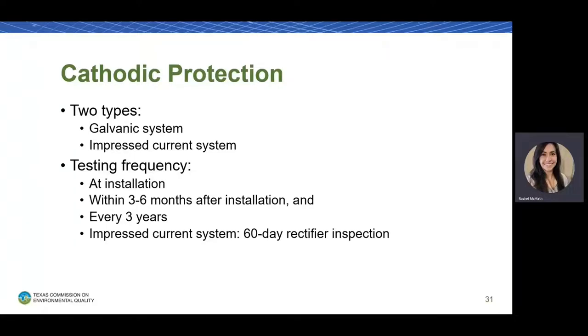Cathodic protection systems must be tested at installation, 3 to 6 months after installation, and then every 3 years after that. These tests must be conducted by a qualified corrosion specialist or corrosion technician. Impressed current systems must also be inspected every 60 days to make sure the rectifier is working properly. This can be done by the owner or operator.